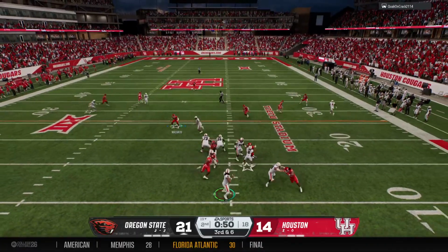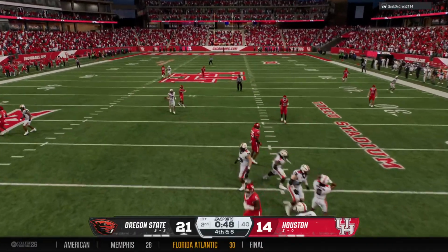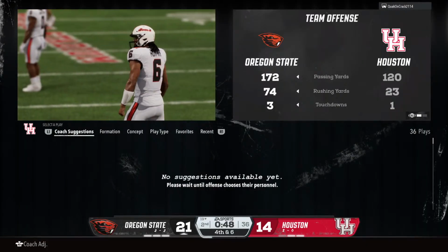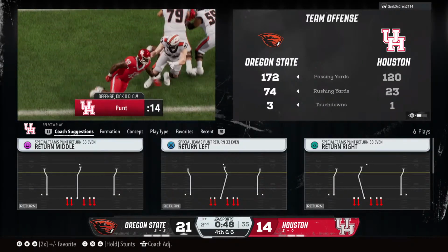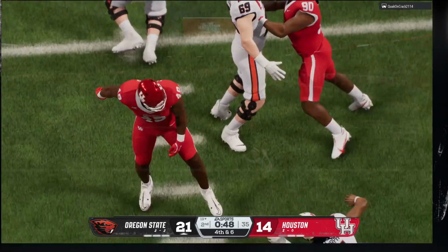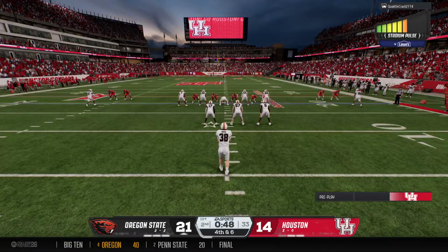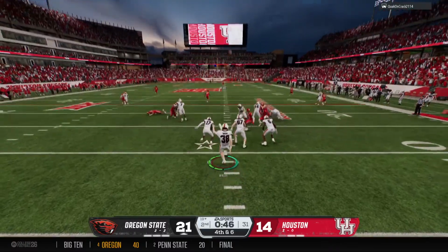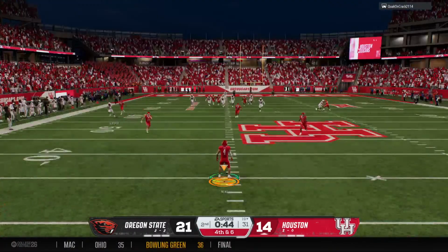On 3rd and long, he's going to have to throw for it. Can't make the connection, and the defense putting on the heat and forcing the incompletion. I got to be honest, guys. I know there are a lot of people out there with this field position that would say punt the football, but based on the success they've had early in this game with 3 touchdowns already, playing with confidence, I think I'd just go for it. They boot it away.